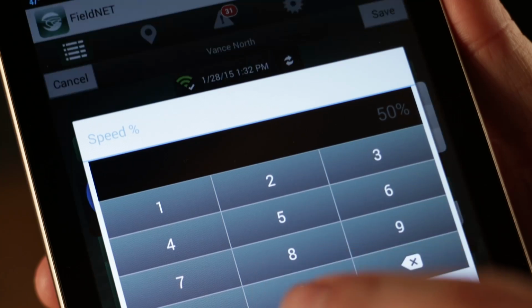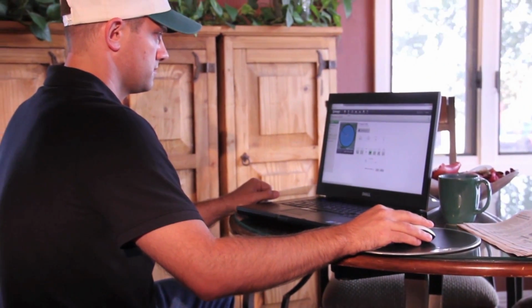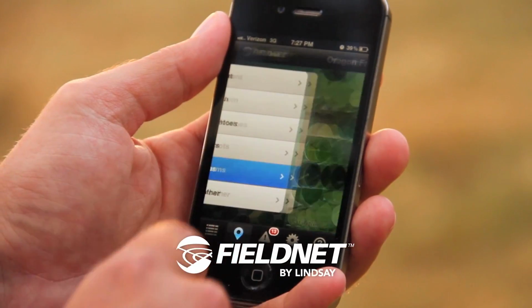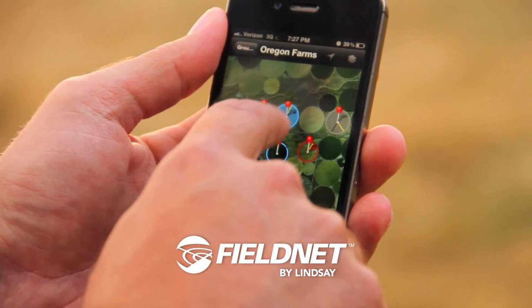You just heard how easy FieldNET is to use. Now see for yourself how FieldNET's interface gives you more control, saving time, labor, energy, and water. FieldNET puts control in your hands, because if it's remotely possible, FieldNET can do it.